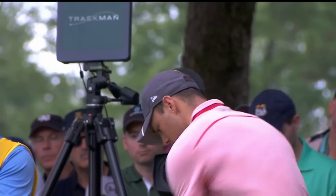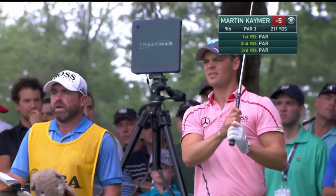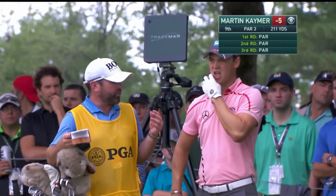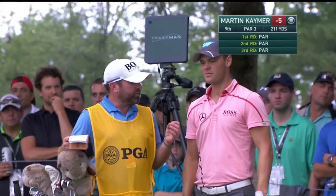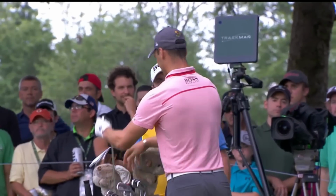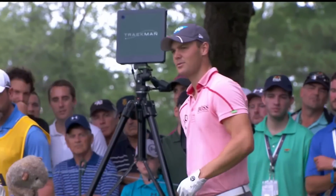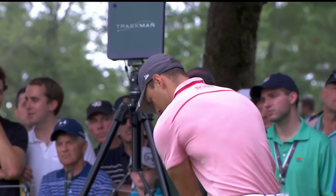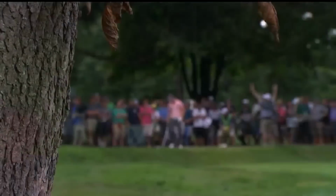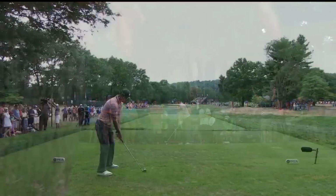Martin and his caddy quietly discussing what he's going to do. His caddy just wants to make sure he is totally committed to the shot. Three pars this week at the ninth on the par three for Martin Kaymer, and he changes clubs. Yep. The other club, it may have been that he had to either curve the ball one way or the other and wasn't particularly comfortable hitting that shot. I don't know if he went to more club or less club. Six iron.